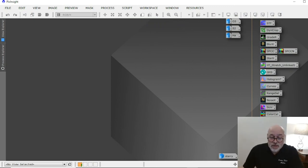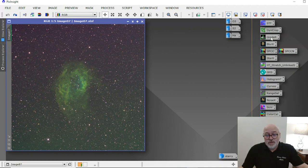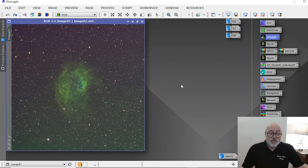I've combined them to make this colour image. You can see there's quite a nasty little gradient going from the bottom to the top, whichever way you want to describe it. It's very green there. So I've used a gradient correction tool, pretty much the new one from PixInsight. There are some videos out on that, and I've done one. I've pretty much just used it as is, and it's done a half decent job, as you can see.